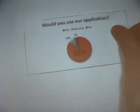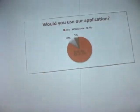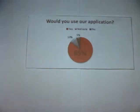Before we started the design process, we wanted to hear what users had to say. We wanted to find out a few things. First, if potential users liked the idea of the application and if they would use it. 85% of respondents said they would use the application. Also, most of them were very enthusiastic about it.